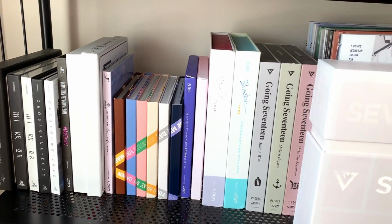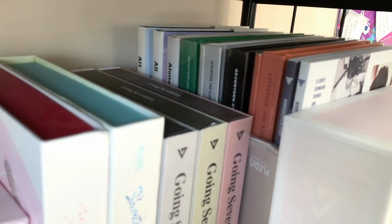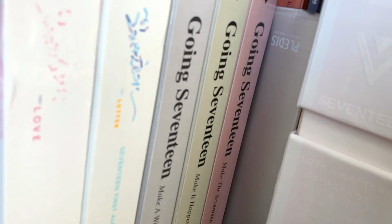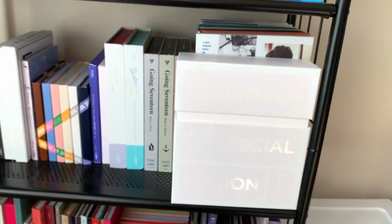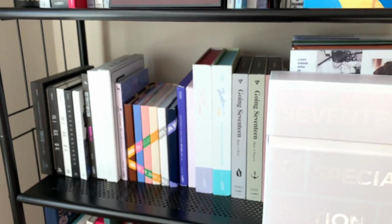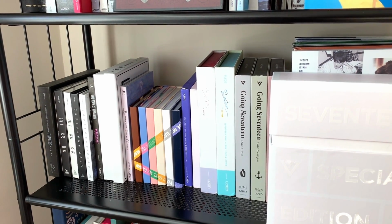And then you can see all the 17 albums that are back there. Like, what the heck? Literally. Somebody tell Pledis they need to relax. And you have my really sad 17 Carat album over there too. But yes, I also know that my You Make My Day and You Make My Dawn albums are upside down. You don't need to tell me. Sorry, I haven't switched them yet. But yes, there used to be other groups here and they were relocated due to space.